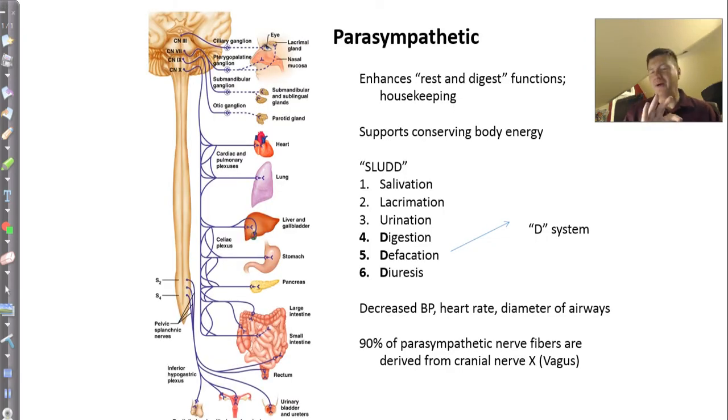Just to give you a brief way of thinking about these, the parasympathetic can be thought of as the rest and digest system. This is really how we gain or conserve energy. So this is going to be kind of the gear down response, if you will. But again, we're going to see stimulation of things that help us gain energy. So if you think SLUD: salivation, lacrimation, the production of tears, urination, digestion, defecation, diuresis, which means to produce urine, that's the D system. So again, think about this.